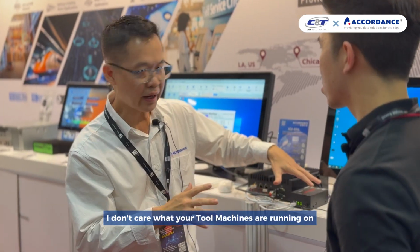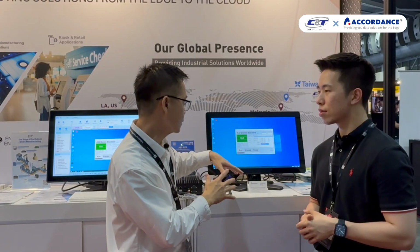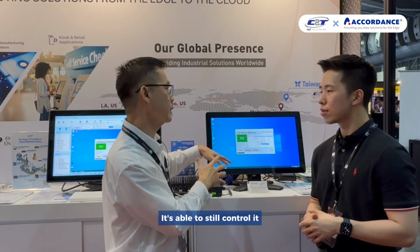And in addition to that, our system is unique in such a way that it is actually system independent. Meaning I don't care what type of OS your tool machine is running on. It's still able to control it, regardless of Windows, anti-Windows, or any other OS. So it can run on it. It's not OS dependent. Correct, so it's pretty flexible as well.